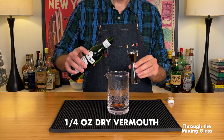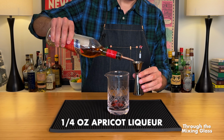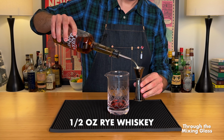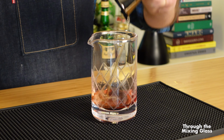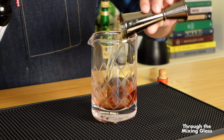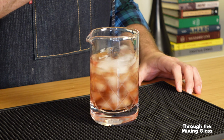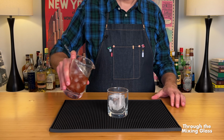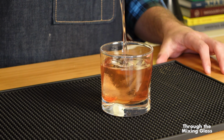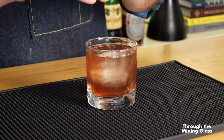We're following that with 1/4 ounce of dry vermouth, and 1/4 ounce of apricot liqueur. I'm using Marie Brizard. Now let's add 1/2 ounce of rye whiskey. I'm using Sazerac rye. And finally, 1.5 ounces of dark or oloroso sherry. And we're going to garnish this with a lemon peel after giving it a squeeze to express its oils.